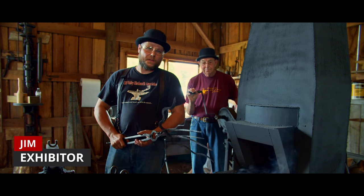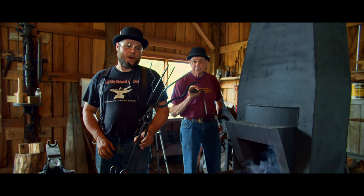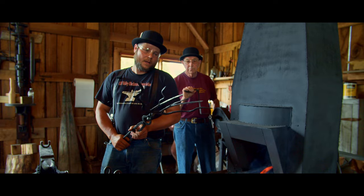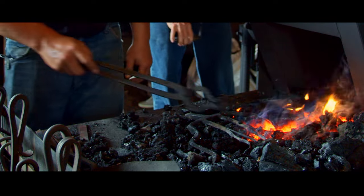Hi, my name is Jim Alderson, blacksmith here at the Steam Show. What we're taking is an old pitchfork, repurposing it into tail feathers for a bird sculpture that a gentleman here is working on. First step is going to be get this in the fire and get it up to temperature where we can bend it and it makes the steel malleable.